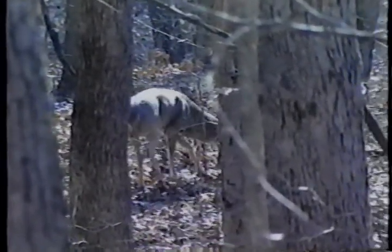This buck, attracted by the sound of Noel's horn rattling, moves back and forth in front of the cameraman. But the good bow hunter must be patient and wait for the perfect killing shot.